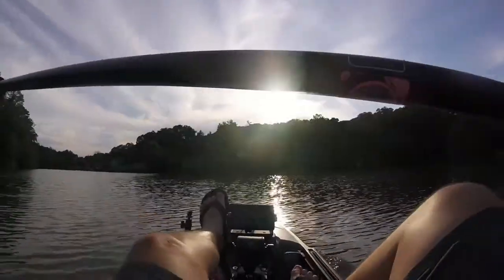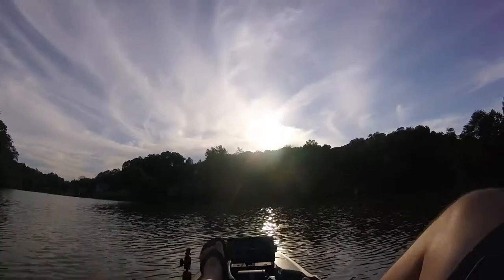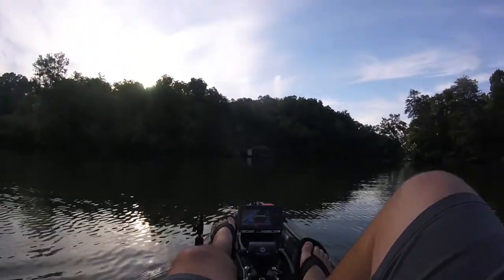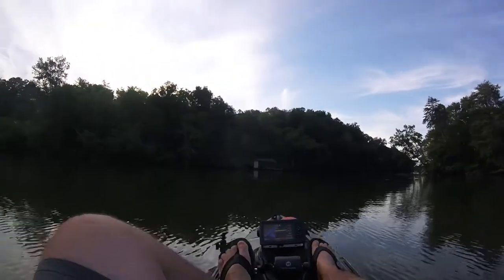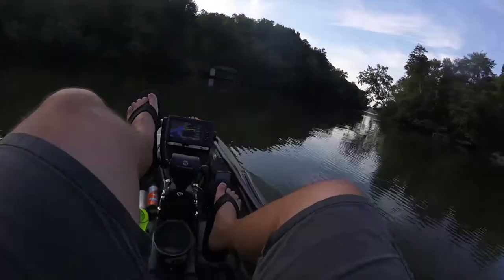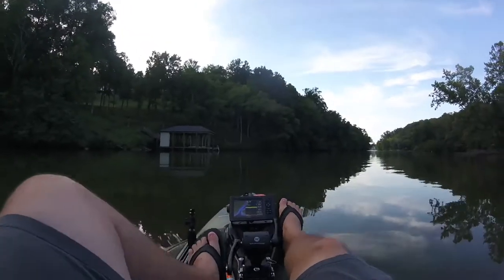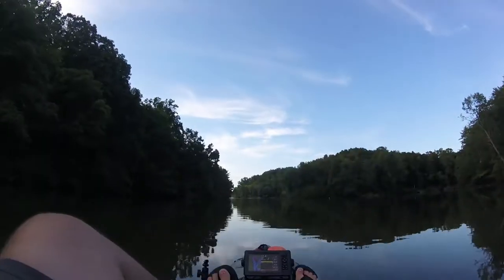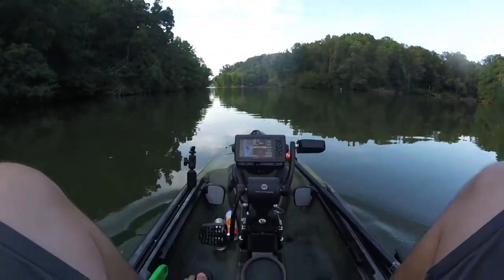All right, well, this is definitely different. That's for sure. So right now, guys, I'm trying to get the seat set to where it needs to be. So it's definitely better than paddling, that's for sure. It's definitely fast. Wonder how well it stands up.